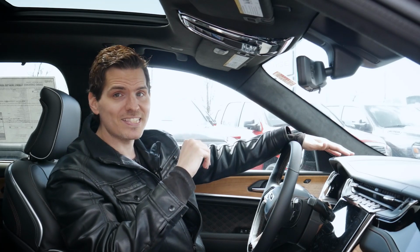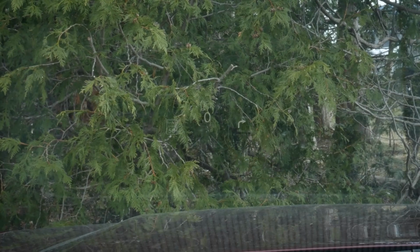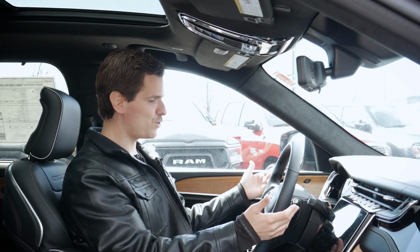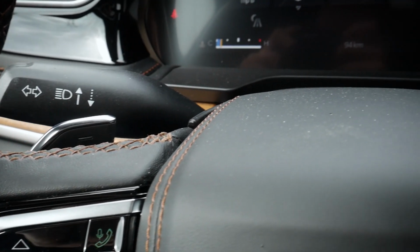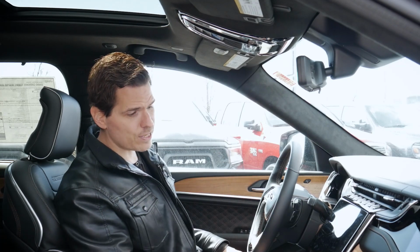And this one also has the added package for the head-up display. It's amazing. I love it. I love the overall features and styling inside of this thing. Typical Jeep styling. We do have our paddle shifters inside of this thing. So our minus on the left, plus on the right-hand side, and a series of amazing features.